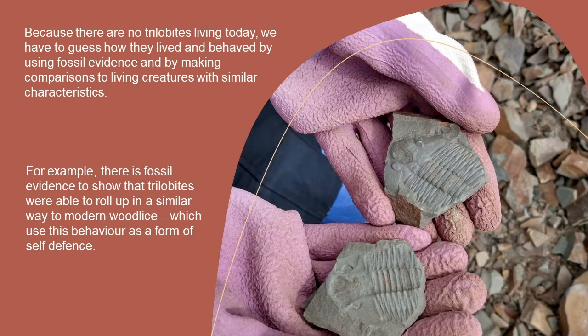Because there are no trilobites living today, we have to guess how they lived and behaved by using fossil evidence and by making comparisons to living creatures with similar characteristics. For example, there is fossil evidence to show that trilobites were able to roll up in a similar way to modern woodlice, which use this behavior as a form of self-defense.